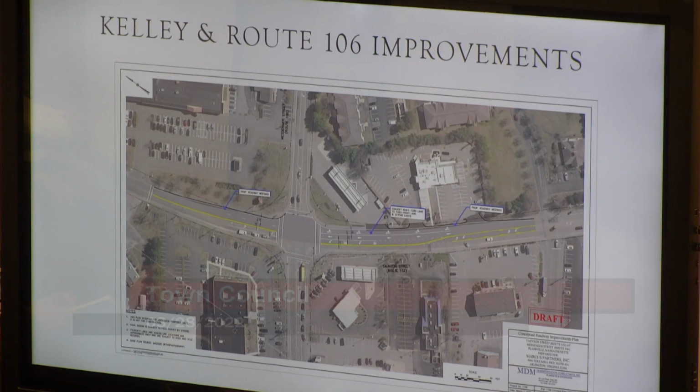We've developed what we believe to be an appropriate solution that could be applied here. And what that entails is a fairly minor widening along the easterly side of this intersection and a restriping of the intersection so that we can actually take what is today an exclusive right turn lane onto 106 and convert it to a general purpose through/right turn lane. So this we view as an appropriate improvement.